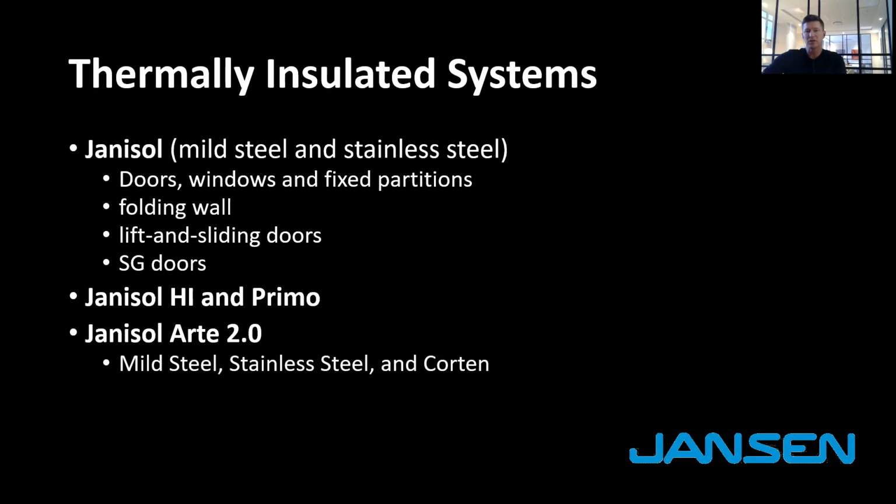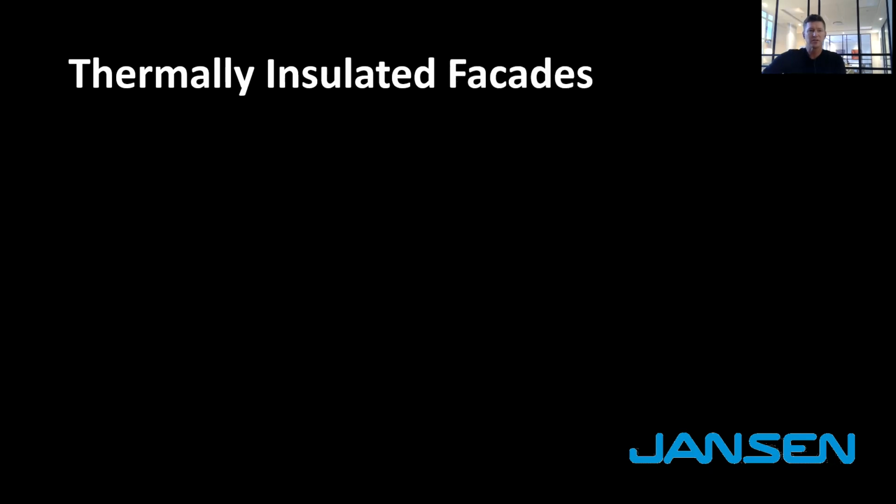And just something to note, it also comes in stainless steel and corten. And those of you familiar with corten, that soft brown corroded look, it has no protective coating. And then the Janisol Arte 66, which is a tilt and turn window. When you come down to the showroom later, or if you ever come out to Cape Town from Europe, you'll see our tilt and turn in the facade system.